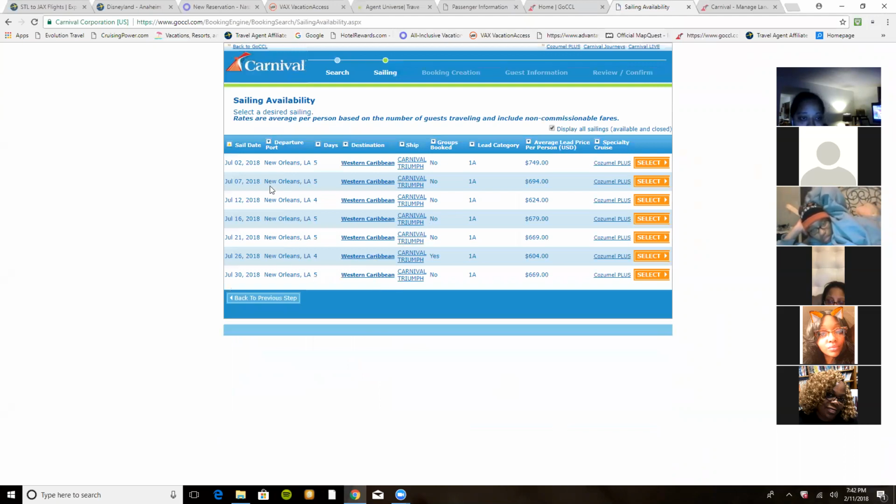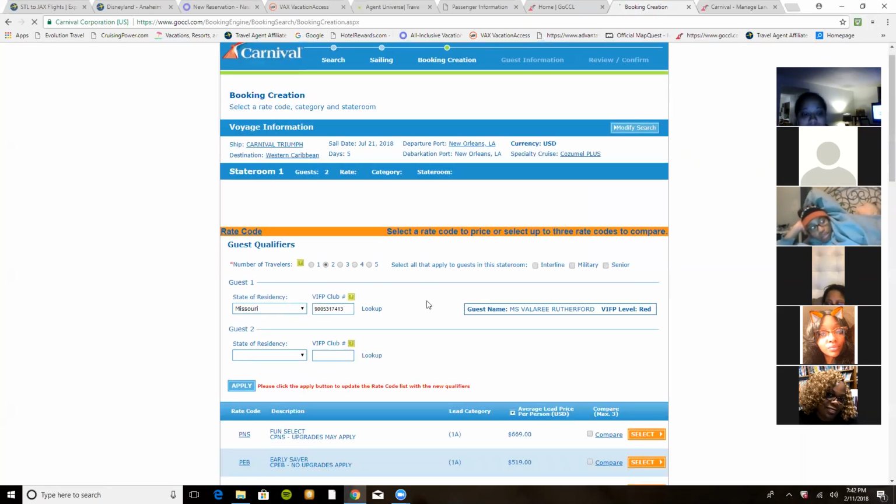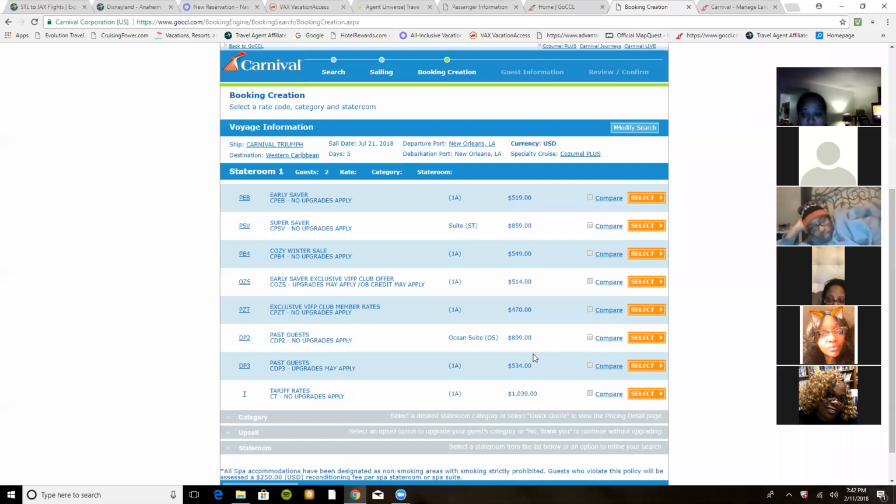When were we going? I think this one. So here's some extra codes that weren't there before. Okay, so here's an exclusive VIFP club member rates. And this is also, see, it's cheaper than any other code that was here before. If y'all notice, there was nothing for $400.